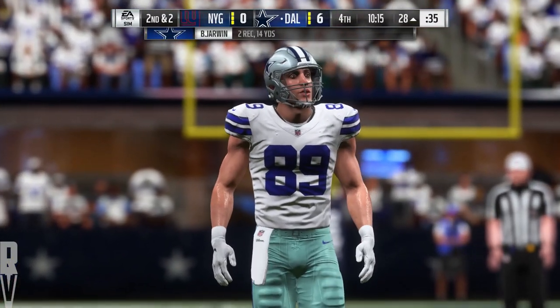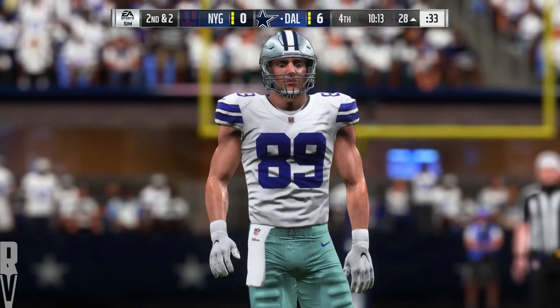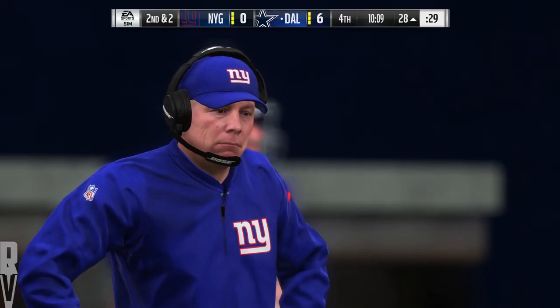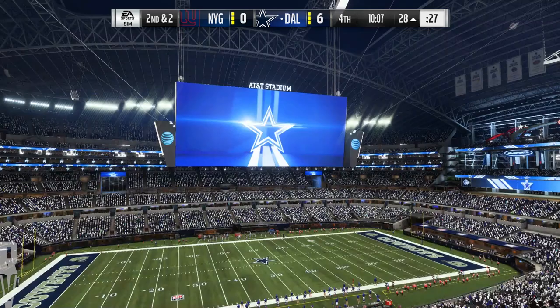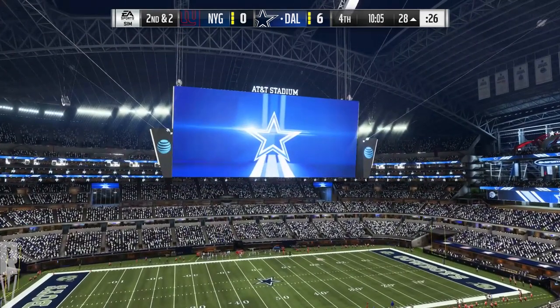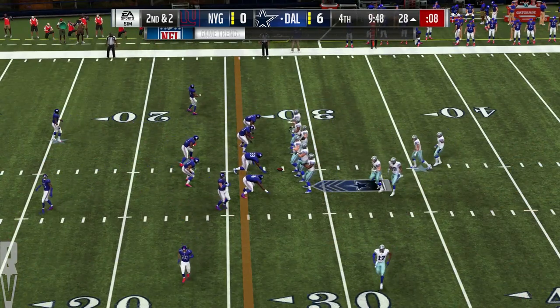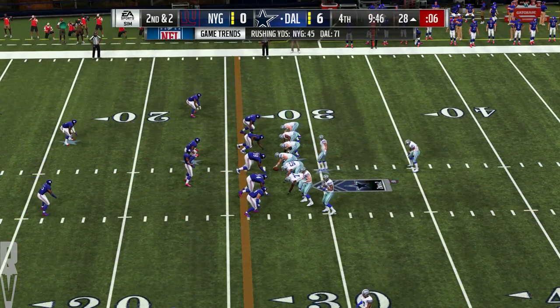A good pickup there. 8 yards on the first down completion. When you execute a drag or a crossing route really well and give them a chance to let it develop a little bit, you can gain some significant yardage hitting your tight end on that one. Facing a 2nd and 2 after that last catch, good for 8 yards.